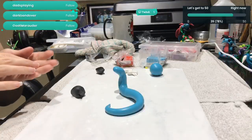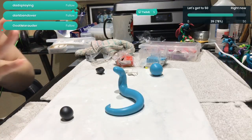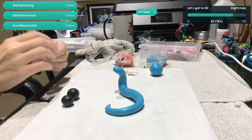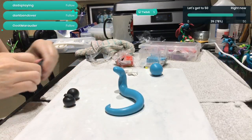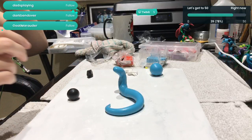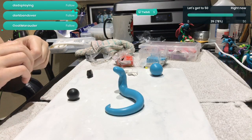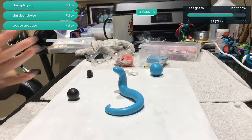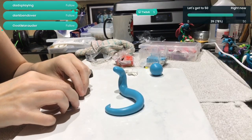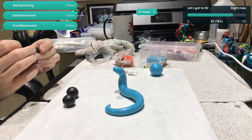So normally I make the haunches out of three quarters of one bar of the four bars of clay. That way they have nice big haunches, because dragons need nice big haunches. They don't need little ones. They need big old legs, because they're dragons. Almost even.